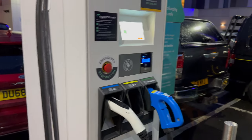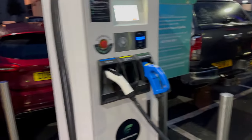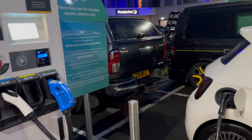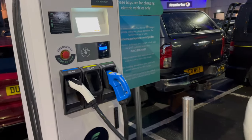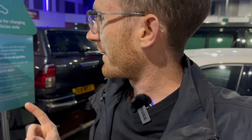So there's a little postscript to this video. It's still good that the charger's here, because after an hour or whatever, this will be fully charged. I'll get a notification on my phone to say it's fully charged. I'll just pop down and move it into another space. Well, if you're still watching, I'm very impressed.